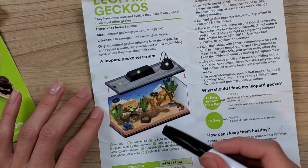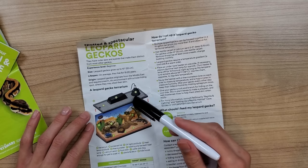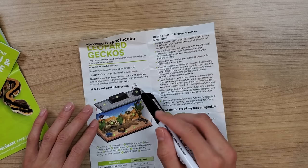We'll get to that shortly, I'm sure. First off, we got A, the terrarium, B, the screen lid, no problem there. The UV light and bulb, technically don't really need UV for leopard geckos, but it doesn't hurt. However, I do think it hurts some albino morphs because they're a lot more sensitive and just seem uncomfortable with the lighting. Also, heat bulb.